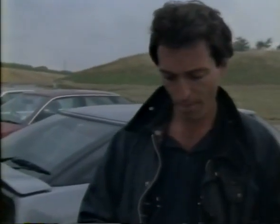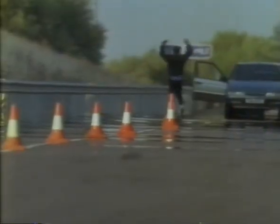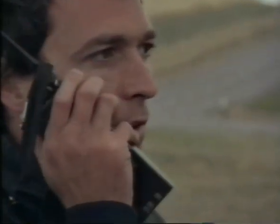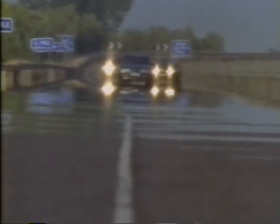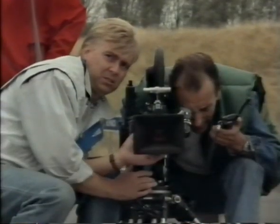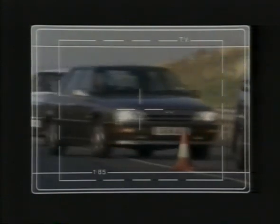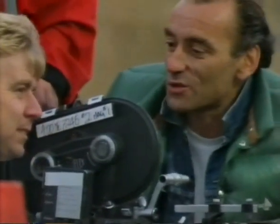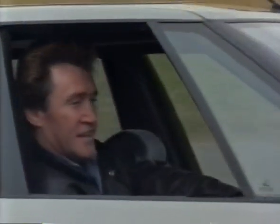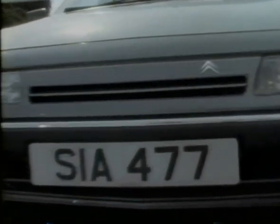Nick, how are we going? Yes, there we are. Okay, let me know. Peter? Cameraman. Yeah? We're ready. Right, stand by, please. Turn over. Running. And action. Yeah, that was great. Okay, check the gate. Tom, we've got that. You can come back. Okay, clear. That's it. Wonderful.